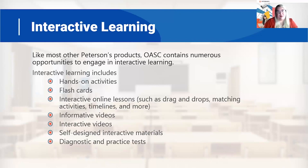Also any self-designed interactive materials. So like we have flashcards, but students may also want to make their own flashcards in real life that they can flip through. That's still interactive learning. And diagnostic and practice tests are also a form of interactive learning because you're interacting with the test material by reading the answer explanations and analyzing your own learning.